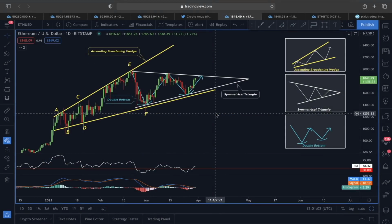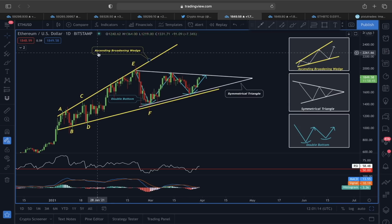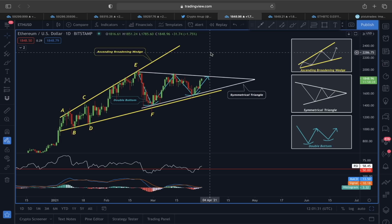So if we look at this Ether price structure right now, starting in a daily time frame, you can see in the daily time frame the price here is forming a very interesting scenario. Doesn't matter if it's going to be an ascending broadening wedge or double bottom type of scenario, or even the symmetrical triangle, those are actually flashing the price of Ether could be showing another impulsive move here in an upward direction. And many were actually asking me, hey Anup, why aren't you including Ether price analysis in your videos?